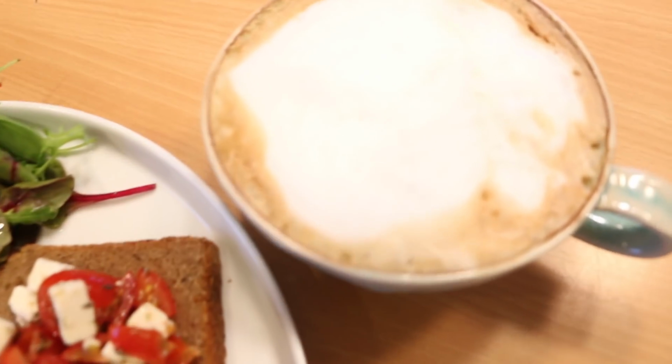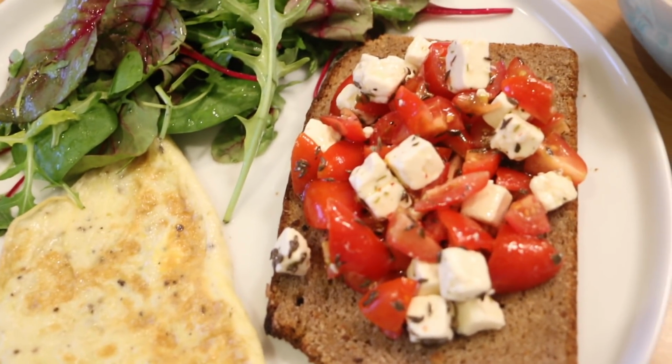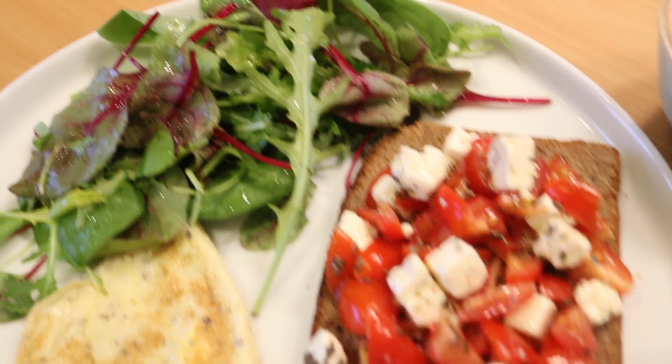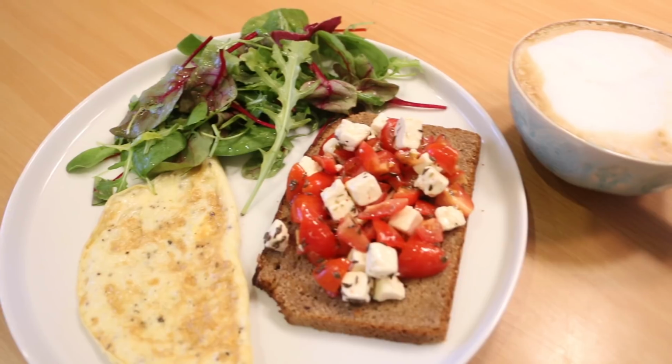This is my breakfast. I'm having a cup of coffee as always, an omelette from one egg, rye bread, feta cheese, cherry tomatoes, cumin seeds, olive oil, lots of lemon, lots of greenery. Looks so yummy, cannot wait to dig in. So bon appetit to me.